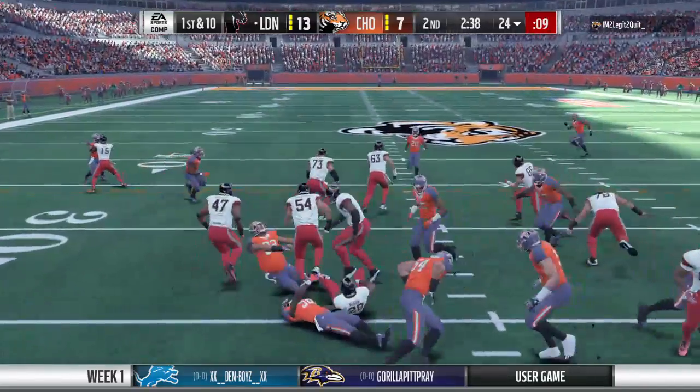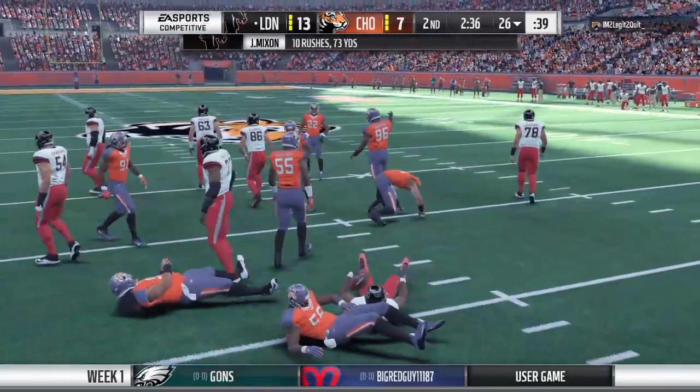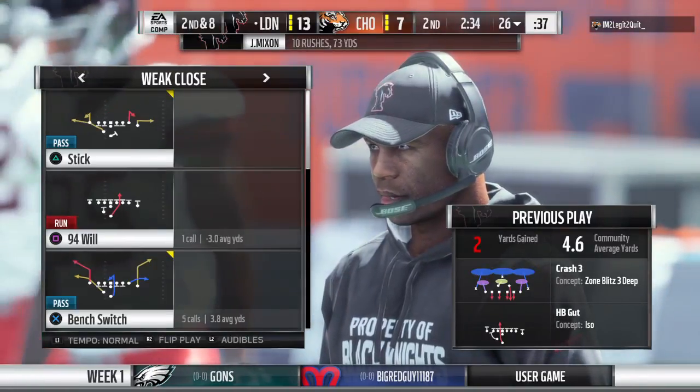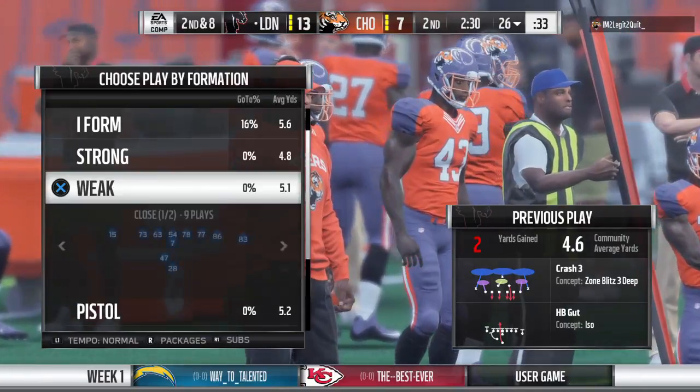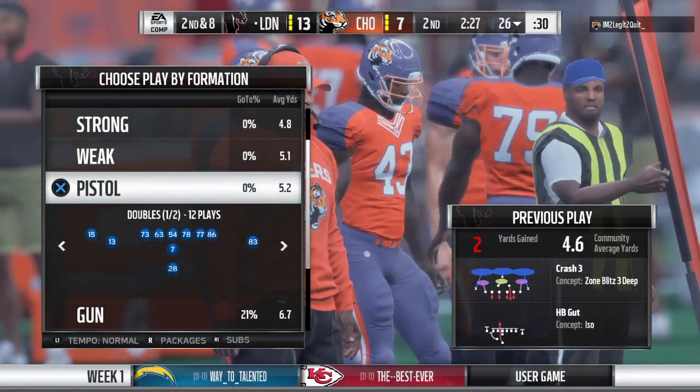The drive will commence with a run by Mixon. And he'll get this one up to the 26. 2 yards on the carry there. It'll be second down. Well, if the coaching staff's doing a good job upstairs, they'll file away what they just saw from the defense right there.